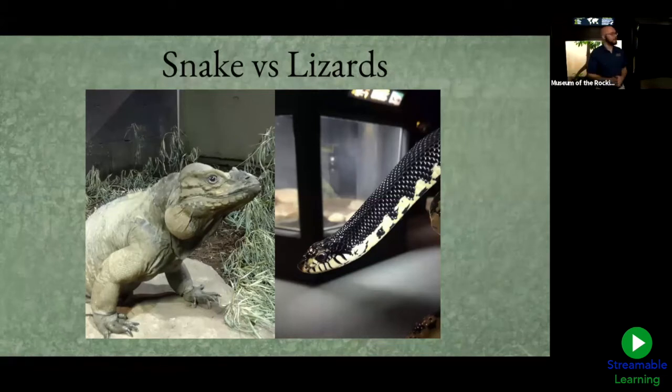Whereas the lizard on the left, which is Pabst, a rhinoceros iguana, does have eyelids, and that allows them to blink. It's kind of what gives lizards a more expressive quality. It's how you can sort of relate to the expression of a lizard a little bit more. They have those eyelids that help keep their eyeballs nice and moist.